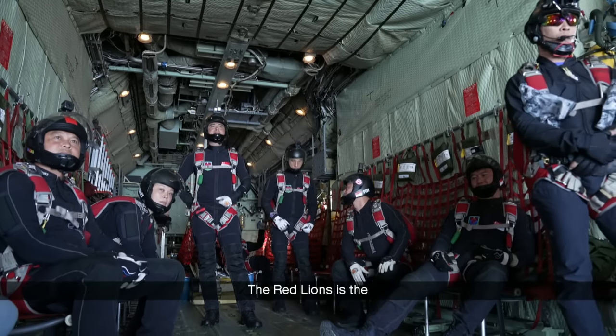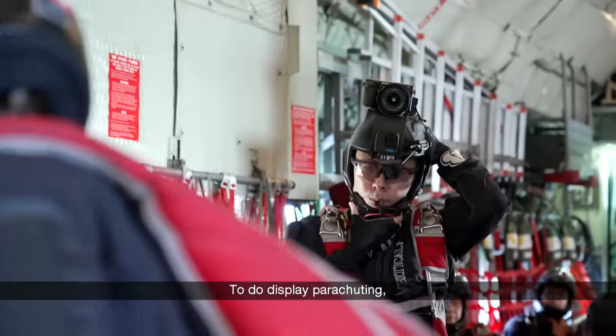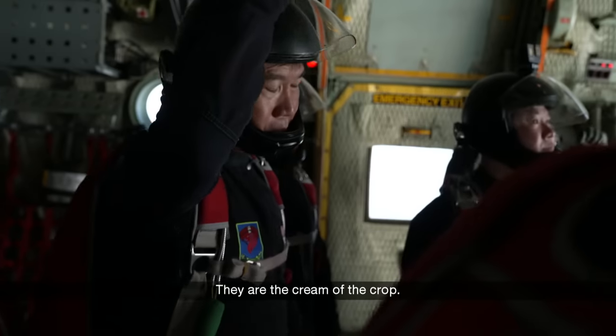The Red Lions is the parachute display team of the Singapore Armed Forces. To do display parachuting, you need to be very proficient in your military freefall. They are the cream of the crop.